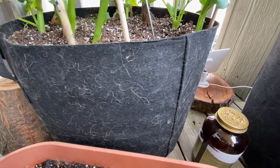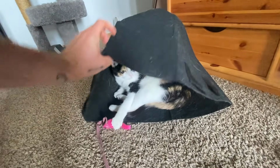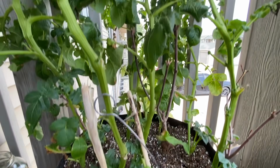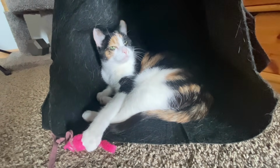You might be wondering why this grow bag is pretty fuzzy. It's because Bimo likes to play inside and on these grow bags. She likes to nap on them. Before we filled this with soil and potatoes, this was Bimo's little hidey hole and nappy nap spot.